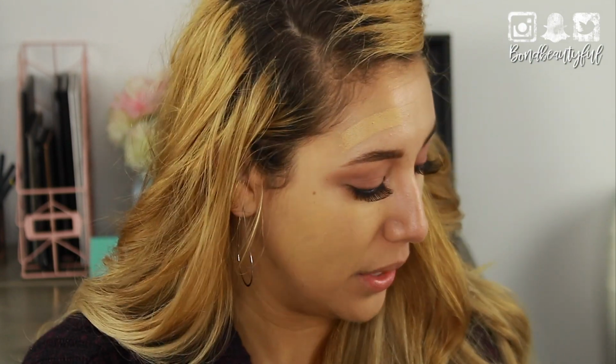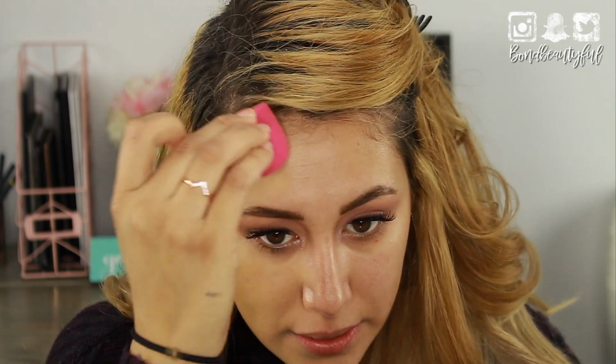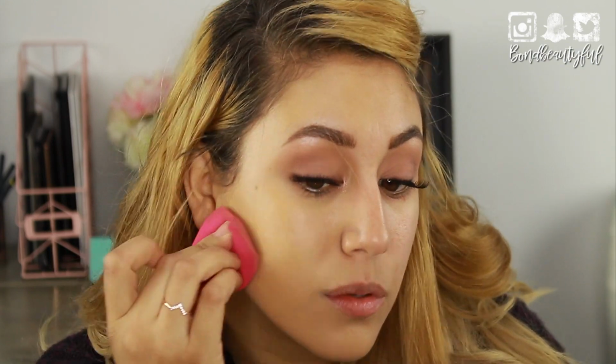Okay, I'm gonna respray my sponge because it's getting kind of dry. I'm thinking that the color actually matches me pretty good. Maybe it's a little bit dark. It's hard to tell. I think it has a good olive tone to it.